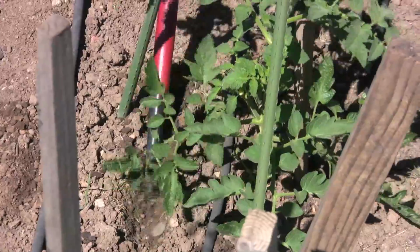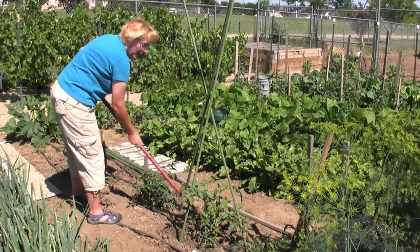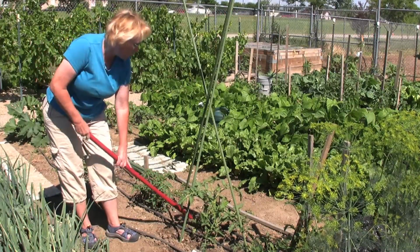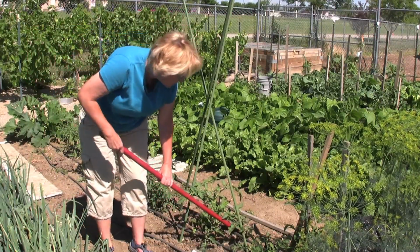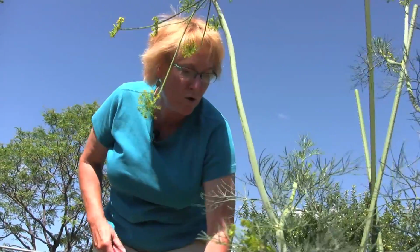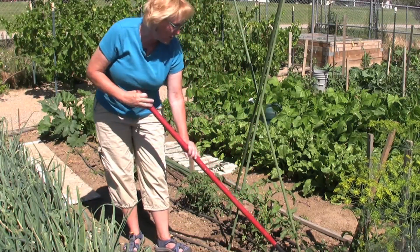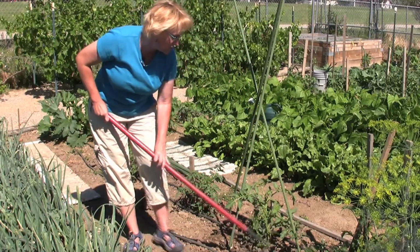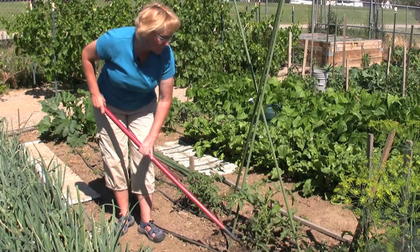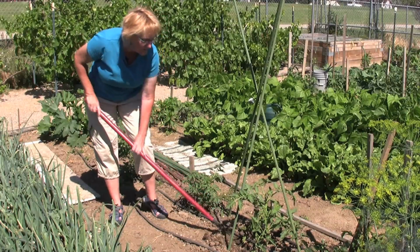So with this hoe, we're just making a nice little depression. And I'm doing this on all sides of the plant. With tomatoes, I can get all the way around them, keeping it at right around 6 inches. Smaller plants, you can get a little closer. You can get it to about 4 inches. Take care that you're not digging through the irrigation at all. So we're trying to get under there. We're not disturbing the root system, but we are clearing the soil out of the way.